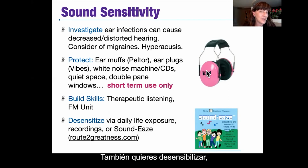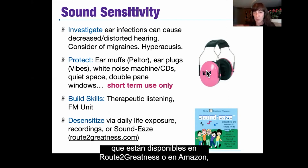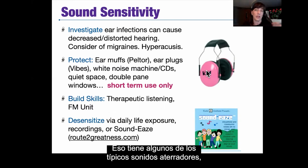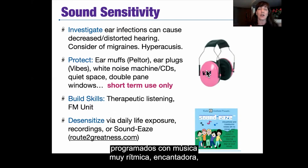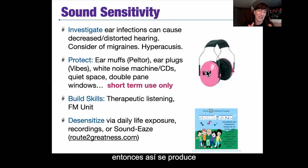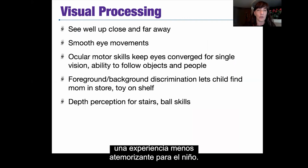You also want to desensitize through daily life exposure. You can record sounds that the child is really frightened of. Or you can use something like the Sound Ease CDs, which are available on Route to Greatness or on Amazon. They're all over the place. So that has some of the typically scary sounds set to really rhythmic, lovely music to sort of break that association of, for example, a dog barking with danger. It's like, oh, the dog's barking, and it just becomes a less frightening kind of experience for the child.